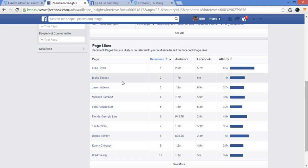These interests are associated, yes, but not directly associated like we want, like we saw in the nursing niche or other interests, or the firefighter niche, or any of the other niches that we were going after using the method that I teach you in the targeting video. These are a clear sign to me, these pages are a clear sign to me to use Luke Bryan as my target.